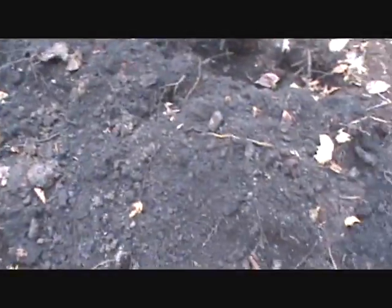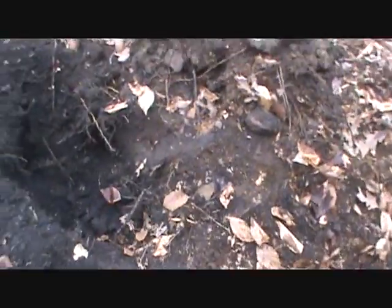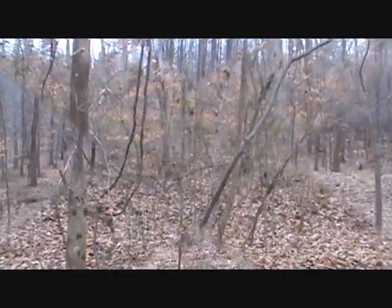Well, I'm over here digging out the fire pit where I found that stirrup. Haven't found anything yet. I've dug most of the place up. Just looking for stuff. So we're gonna cover it in and go explore some more woods and see if we can find an old home site.